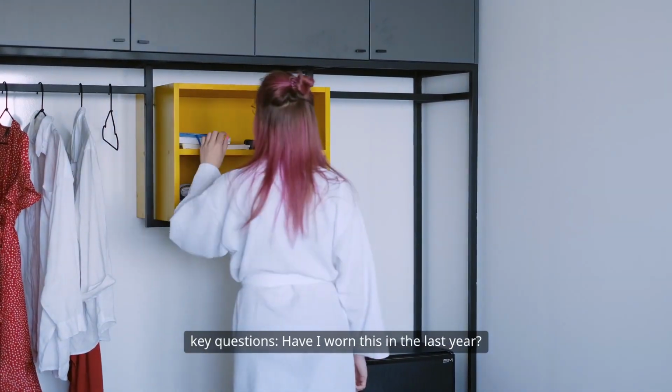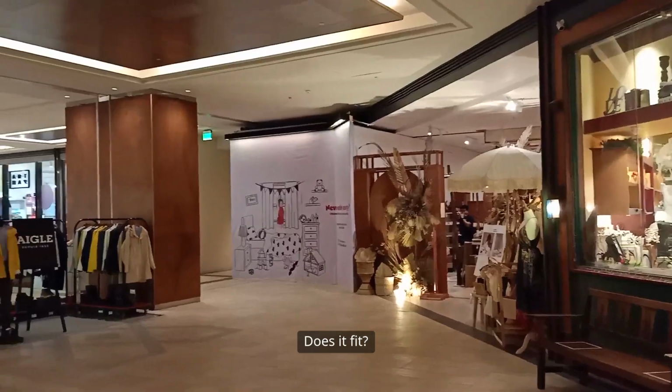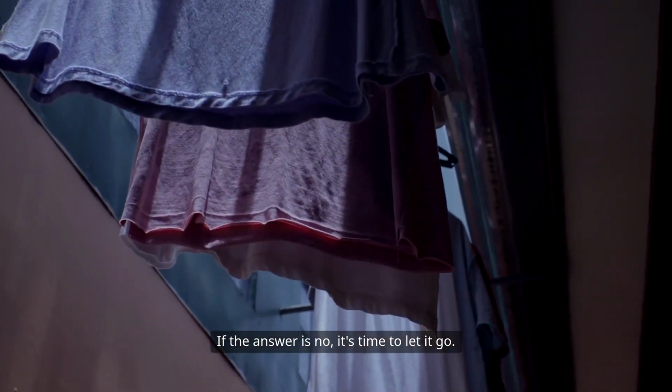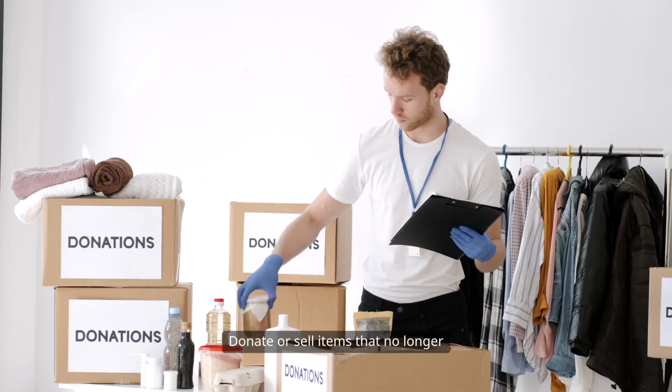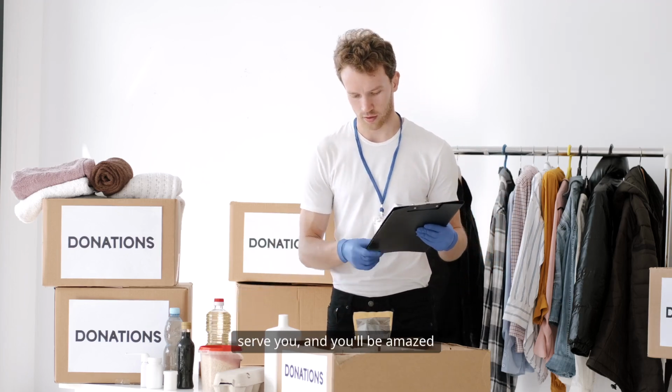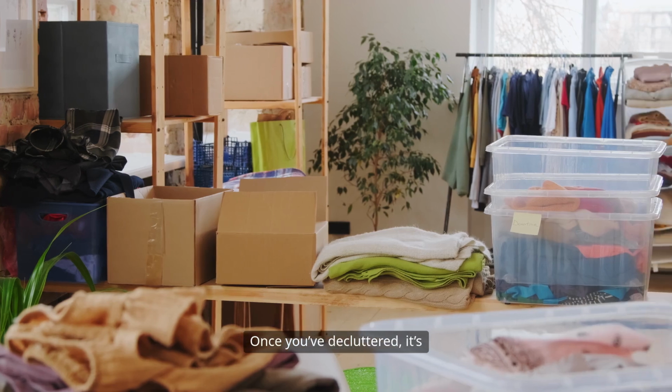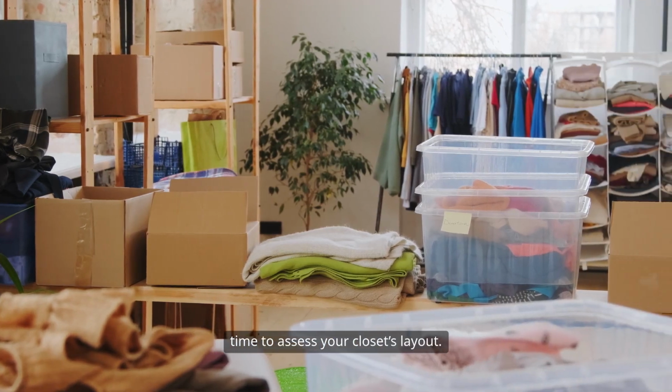Have I worn this in the last year? Does it fit? Does it bring me joy? If the answer is no, it's time to let it go. Donate or sell items that no longer serve you, and you'll be amazed at how much space you can free up. Once you've decluttered, it's time to assess your closet's layout.